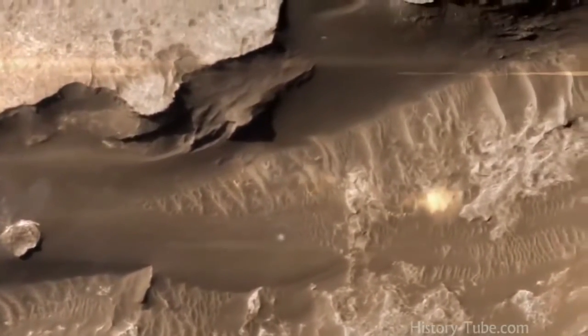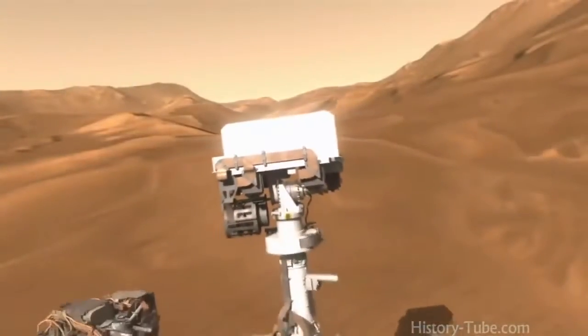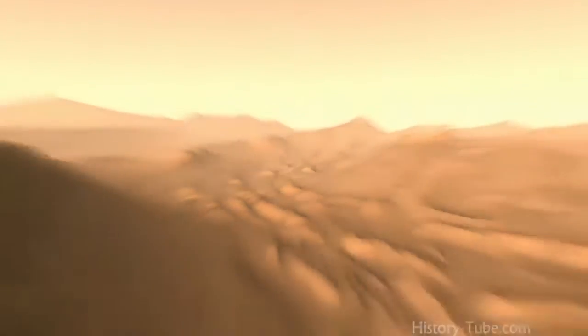So you have these four different sites and these four different groups and very passionate arguments back and forth to try to really narrow in on what is the one site to send the Curiosity rover.